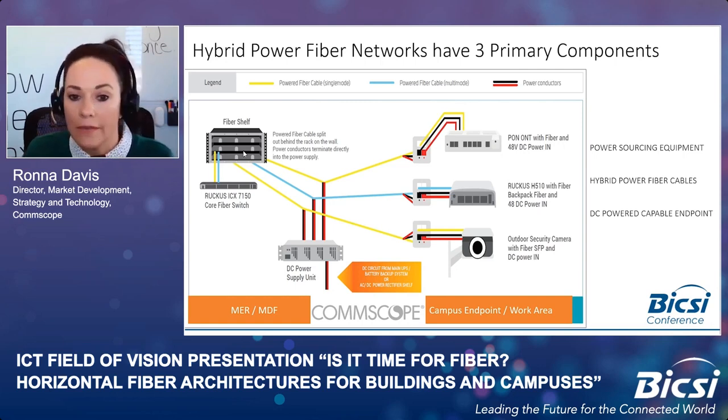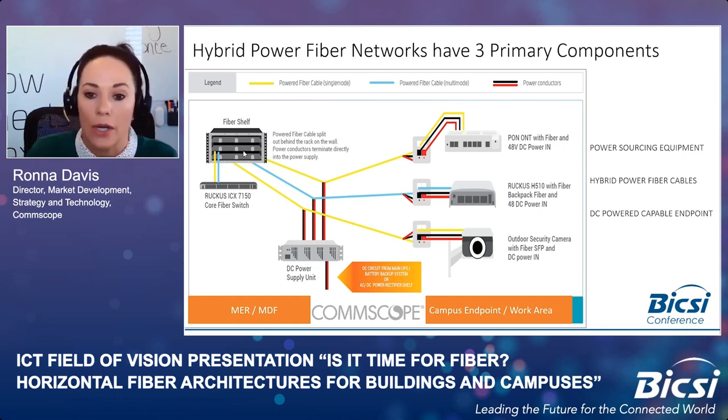Now, your endpoint device must have a DC power in that is within the range of your DC power supplied voltage and current. Typically, this is 48 to 57 volts nominally and less than 100 watts to meet class 2. Your fiber connections are typical, but you need to make sure your endpoint device can accept a fiber connection.